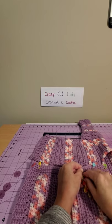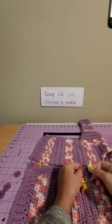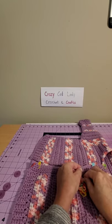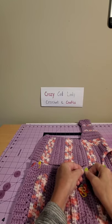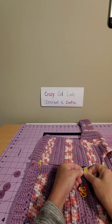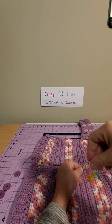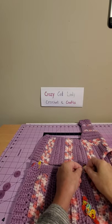This kind of reminds me of that game, Monkey in a Barrel. I don't know if any of y'all are old enough to remember that game, or the little monkeys. Arms hooked together, and then you had to make a chain. That's kind of what this chain reminds me of.